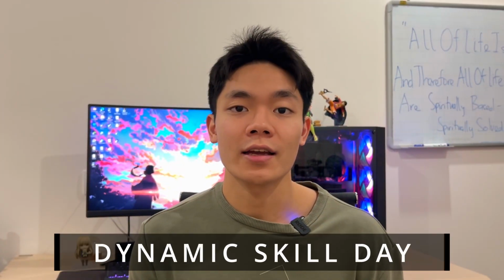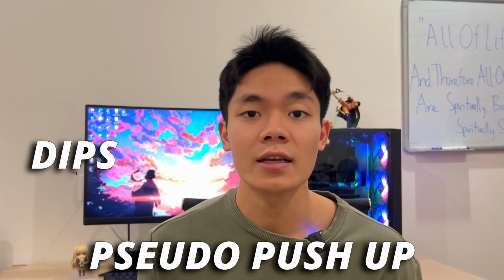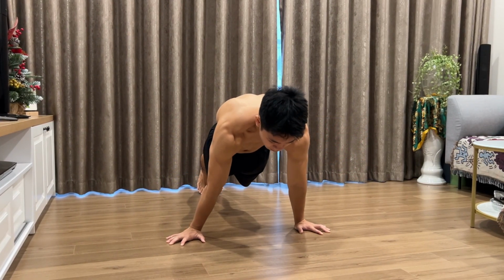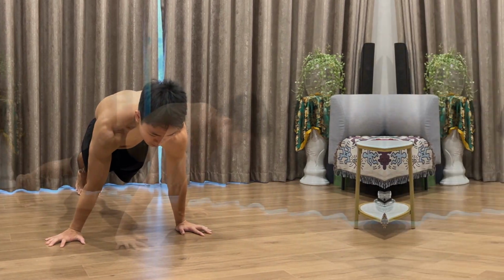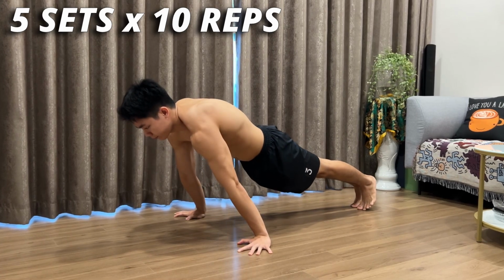For the dynamic training day, the exercises will often be push movements so that you can gain your strength faster. And the exercises that I usually focus on are the pseudo push-ups, dips, and planche push-ups. For me, the pseudo push-up is always a must-have on this training day, since it's not only one of the fundamentals of the planche, but it will also increase your planche strength a lot.